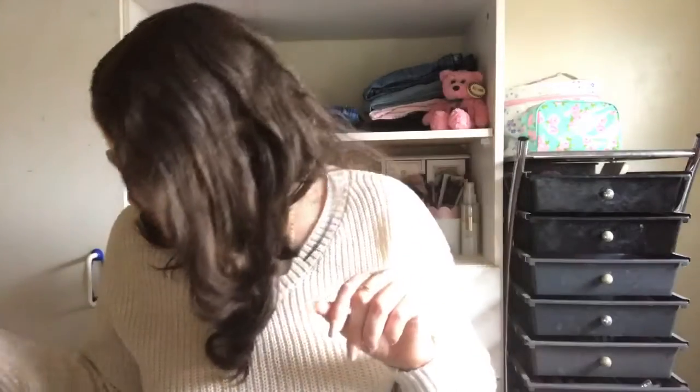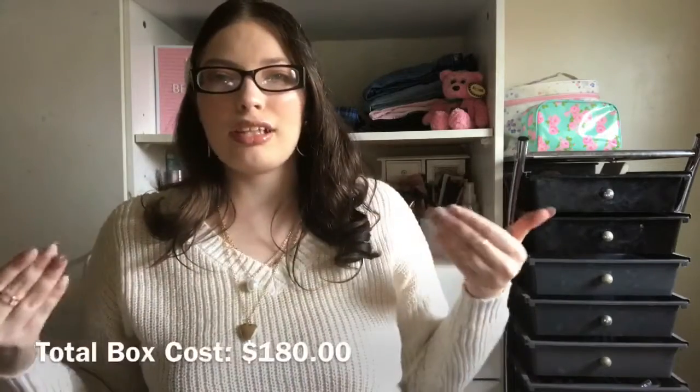But yeah, that's everything from my BOXYCHARM for November 2019. I hope you guys enjoyed. I'm going to have the price of the full box right here on the screen so you guys can see. But yeah, that's everything. I'm pretty happy with everything except I'm not going to be using the eyeshadow palette, but everything else seems pretty fairly good, and I'm excited to try it all out really soon. So stay tuned. You never know, you might see it very soon being used.